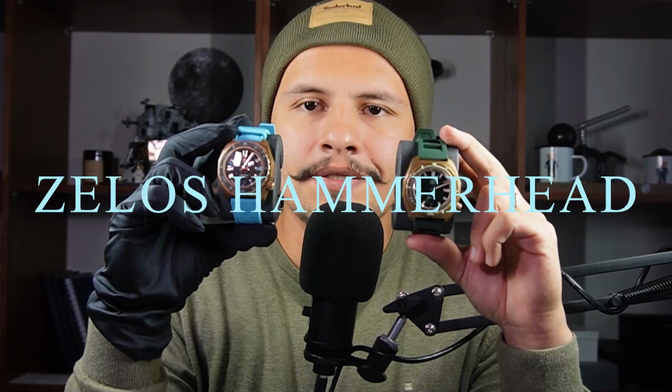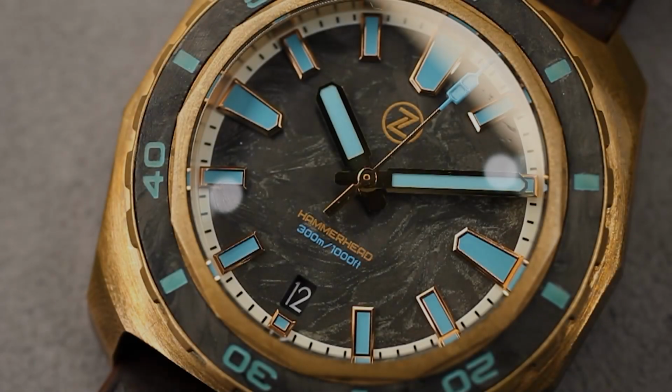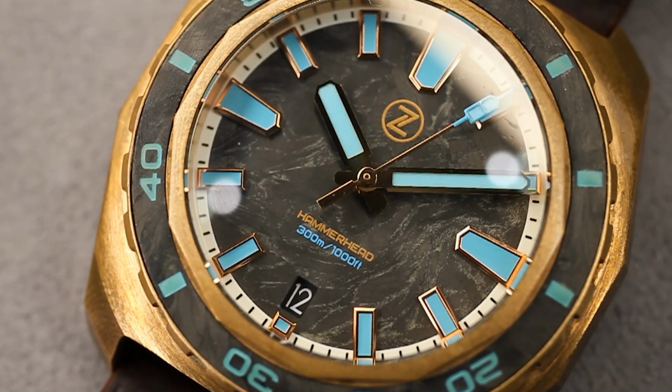Now, the next two watches are the same model, but just different versions. It's the Zelos Hammerhead and the Zelos Hammerhead Special Edition by Serious Watches. I gifted my dad one, which is a blue Zelos. This is for my boy and this is mine. These both are special because I only wear them when we go to the beach on holidays.